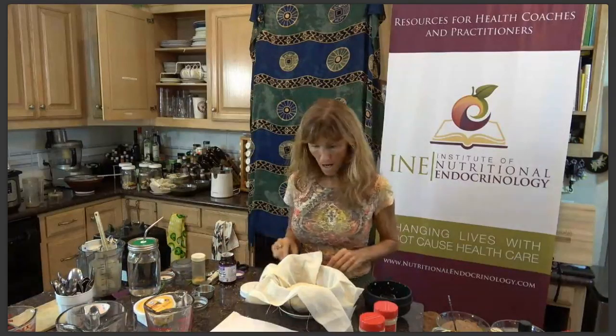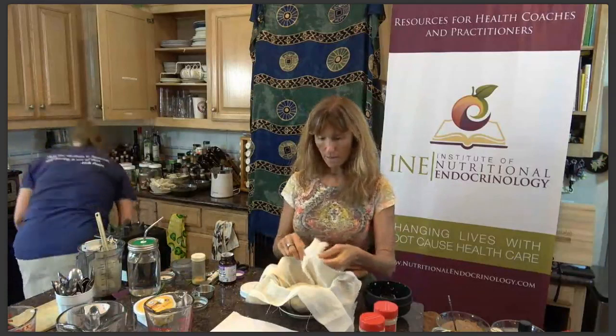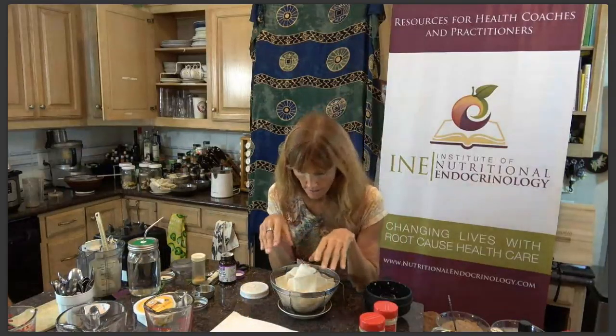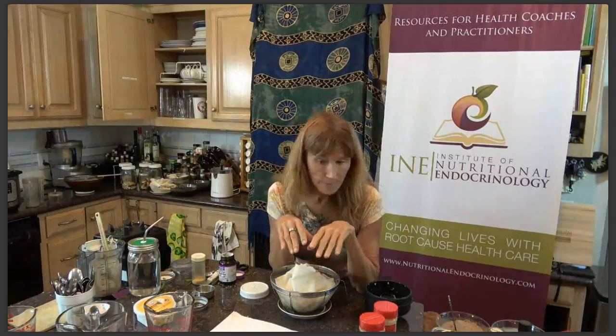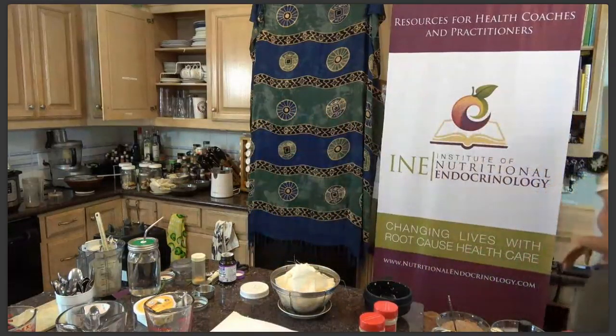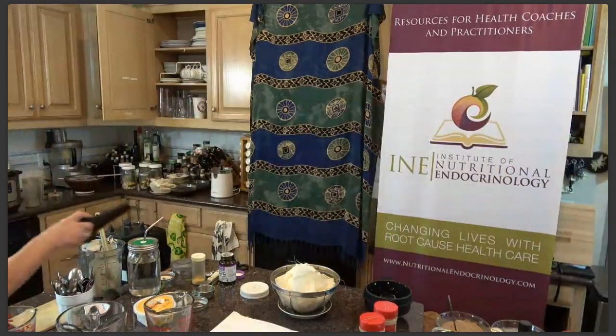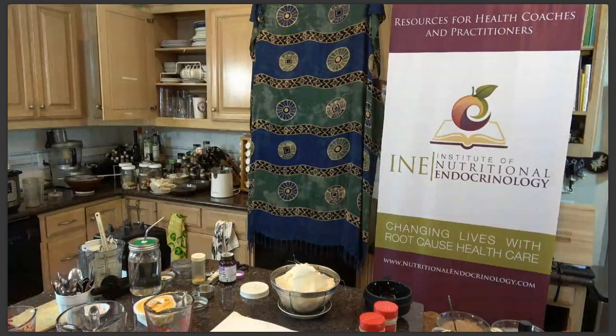Whoops. Darn it. All right, so I'm going to put it in there. I'm going to fold the cheesecloth over. I'm going to put something fairly heavy, not overly heavy, on here so that it squishes out any excess liquid. What I used before was, where did it go? I had this big giant sunflower seed protein. And I liked it because it was fairly heavy. Oh, this will work.